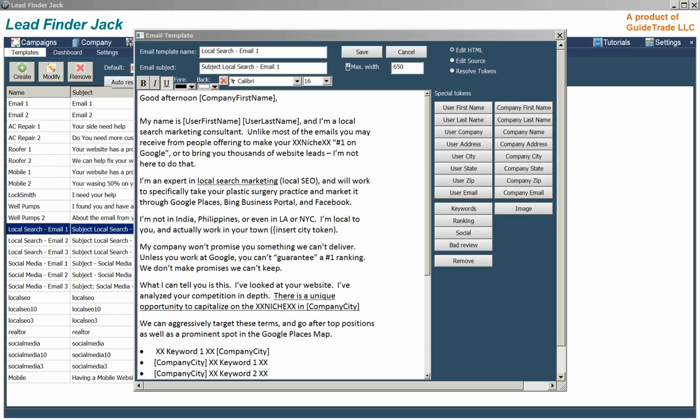Is this available to the members of Tracker Jack? Is this a special offer? Yes, the OTO is a special offer that's only for Lead Finder Jack OTO members. Can you add attachments to the emails?